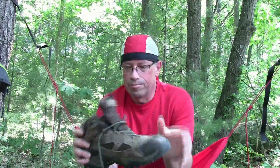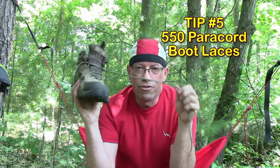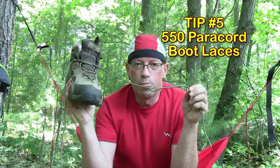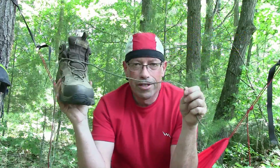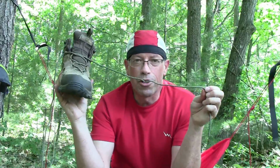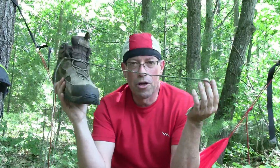I changed the boot laces to 550 Paracord. I think this is much more durable than most of the boot laces that are out there. Plus, it's nice to know that I have two good lengths of 550 Paracord wherever I am, in case I want to do the bow drill, for example.